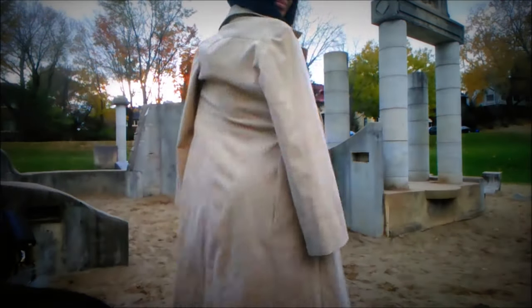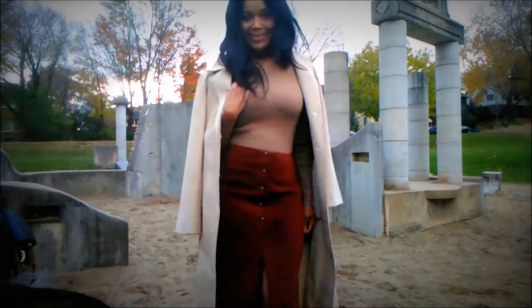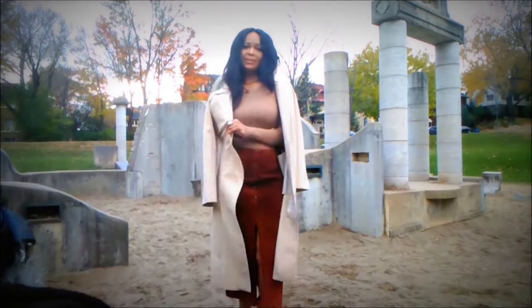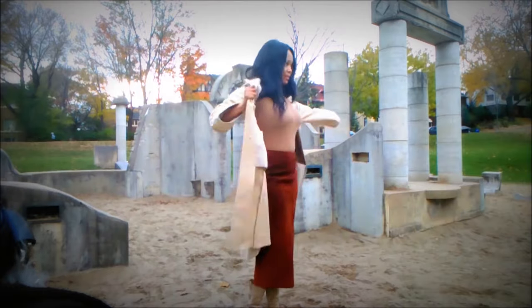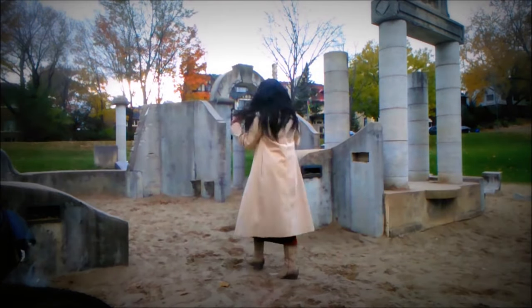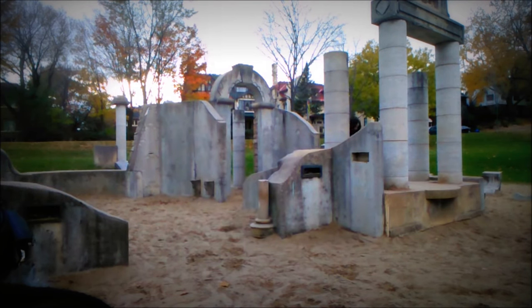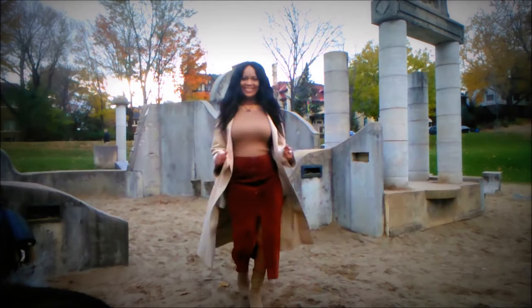And here again, I am pairing it with my nude duster coat. And of course, you can pair it with whatever you chose. But as I said, I love nude on nude. Or I just love pairing nude with any neutral. And I think it goes nicely with this skirt.